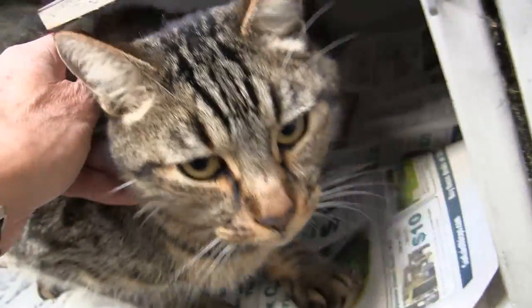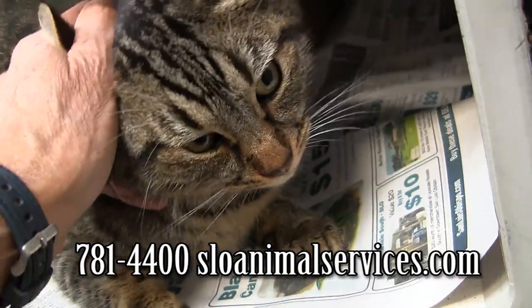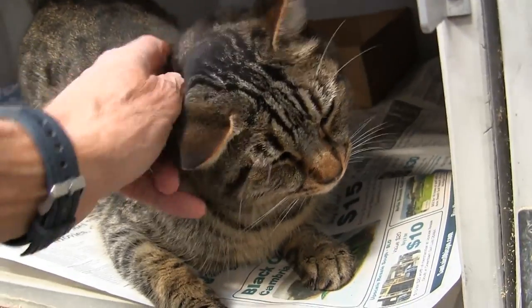Okay, next up we've got Perry. He is a big, big, handsome, tabby boy. He is just about 4 years old and gorgeous. ID number 214994. Perry.